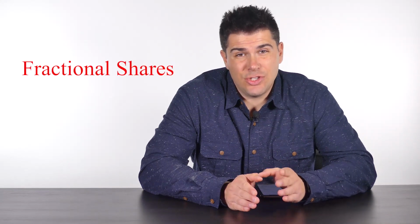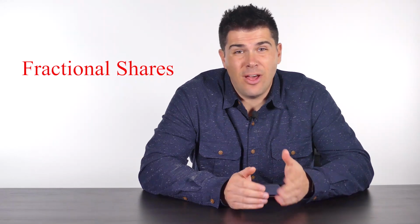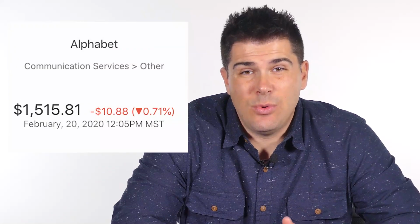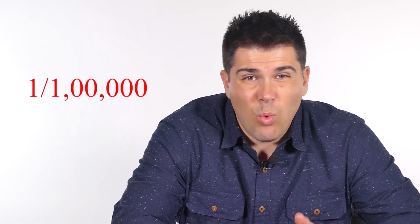Now, the coolest thing about M1 Finance is that you can buy fractional shares with them, which means that you can buy tiny little portions of companies that otherwise might be too expensive on a per share basis. Because if you wanted to buy one share of Google right now today, it would cost you over $1,500 on a per share basis. But with M1 Finance, you can invest in as low as 1/100,000th of a share. So pretty much you can afford anything that's on the stock market.